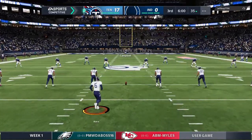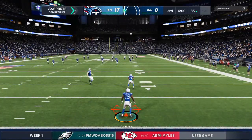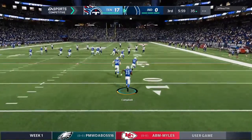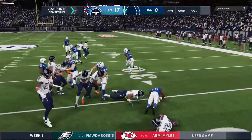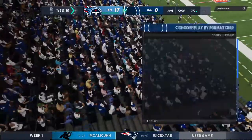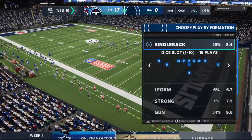We'll see if Week 1 fatigue becomes any kind of a factor as we are back underway in the second half. Campbell returning it. And he'll go down as this drive will start at the 25-yard line. At their own 25-yard line.